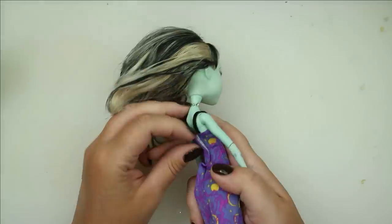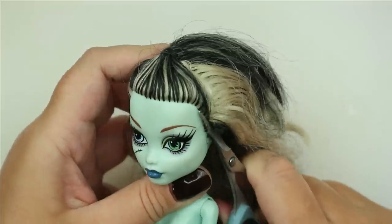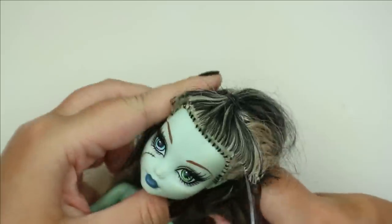So let's quickly undress her, let's cut her hair off, disconnect her head from the body after warming it up with a hair dryer, and then I will remove her face with pure acetone.